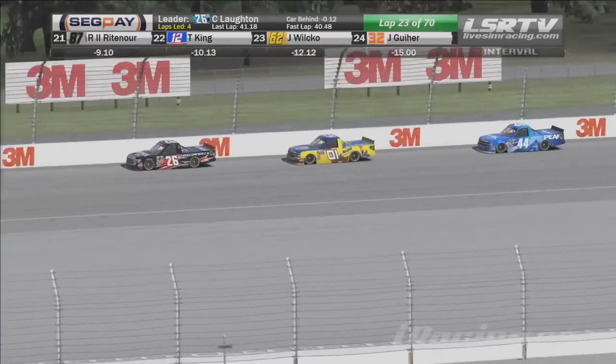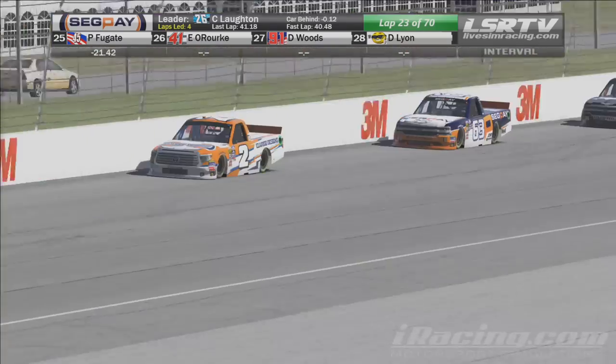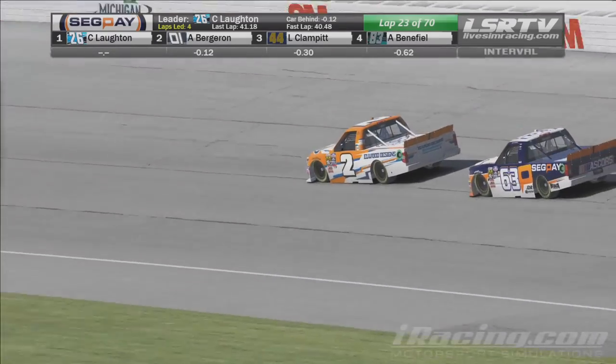How about Jordy Lopez? A little loose off turn number 2, might have brushed the wall. That's going to separate him now from the 83 of Adam Benefield and actually bring him back into the clutches of Garrett Smithley now as they work their way back into turn number 3.